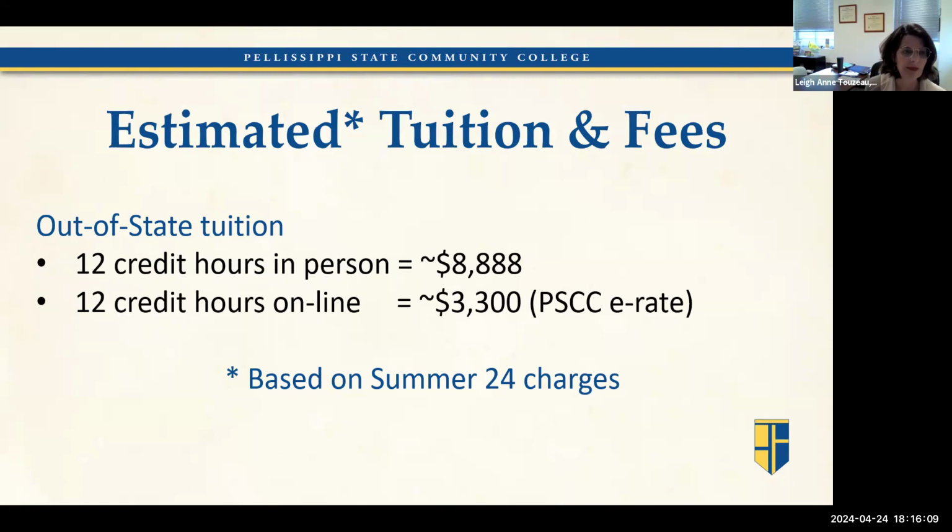And at this point, I want to go back to one thing I said earlier. I think we'll talk a little bit more about it when we talk about advising, but about those classes that you take online that might require some proctored testing. I wanted to keep that in our minds, that we'll talk more about it when we get to advising.